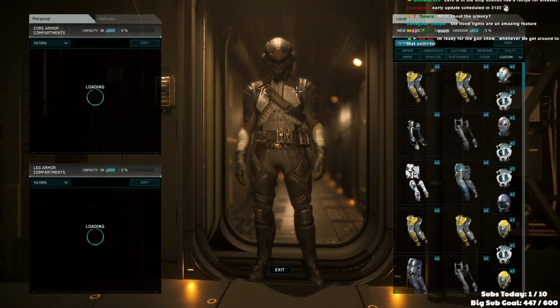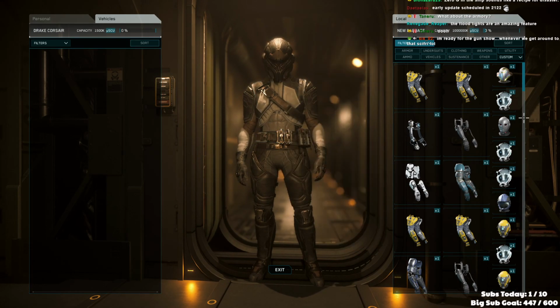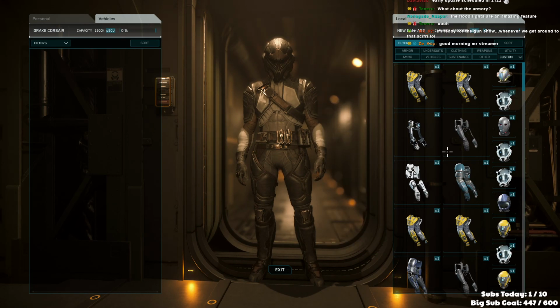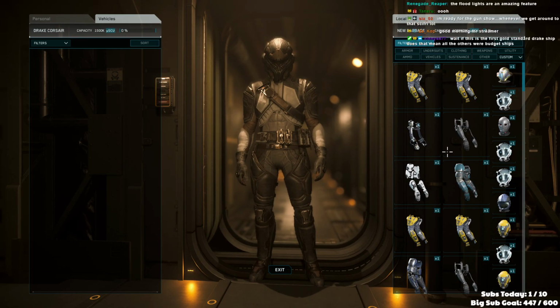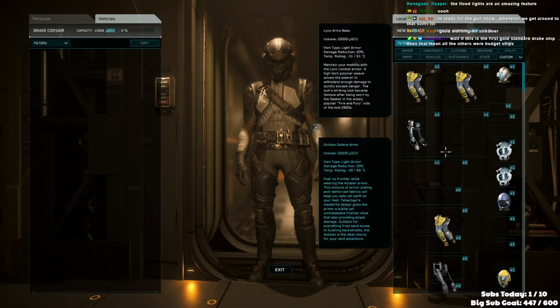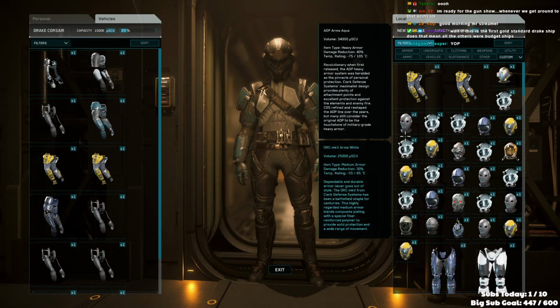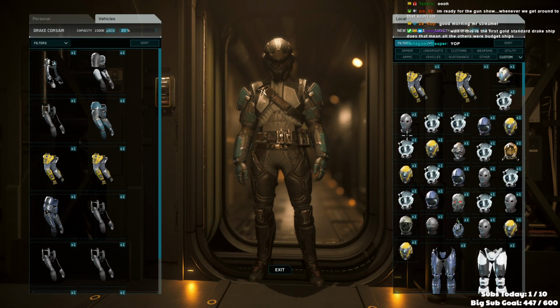Alright, first thing I gotta do is put all of my stuff in this inventory, and I'm gonna do this using a voice control macro. So I'm gonna activate that. We're gonna say transfer from right. Transfer from right. There it goes. Oh, it's not working. Oh no, there it goes. Stop all.